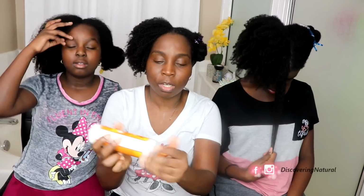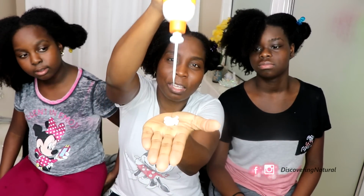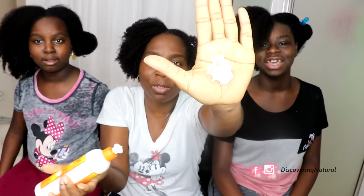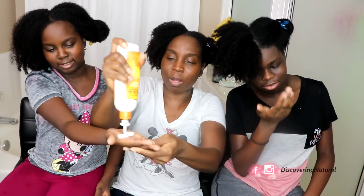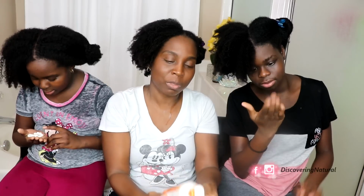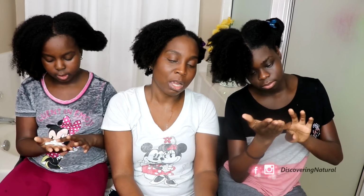Okay, so this is the consistency of the product. Oh, it's so thick. It looks like mayonnaise. So I'm going to take some, and then Eniola is going to take some, and Tolani is going to take some. Let's read the claim. The claim says it elongates strands for easy air dried and blow dried results, and is formulated to temporarily loosen texture to add manageability. So you're supposed to apply it on damp hair.